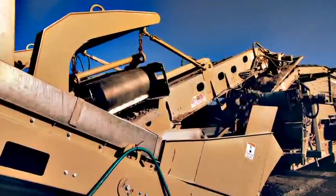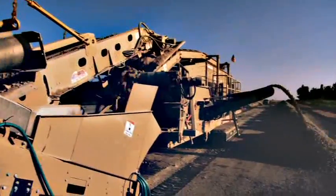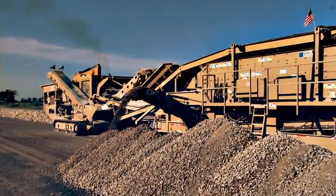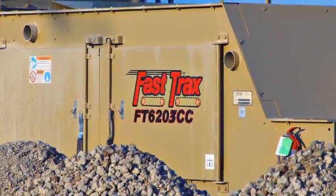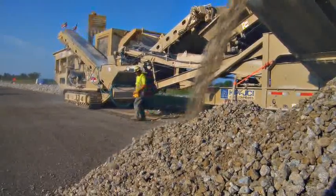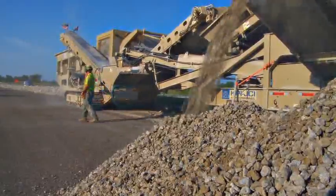Feeding small material that is less abrasive, we can get right up around 400 ton an hour with no problems. Otherwise, if we're feeding big material, anywhere from 150 to 400 ton an hour. 379 ton an hour, or 387 was our best day so far. So I am very happy with the performance.